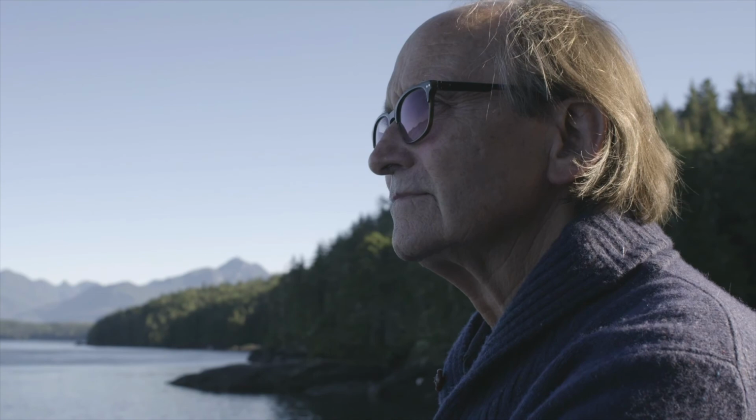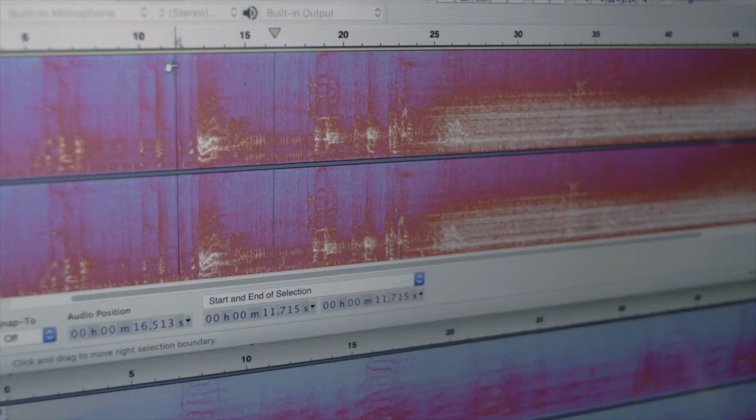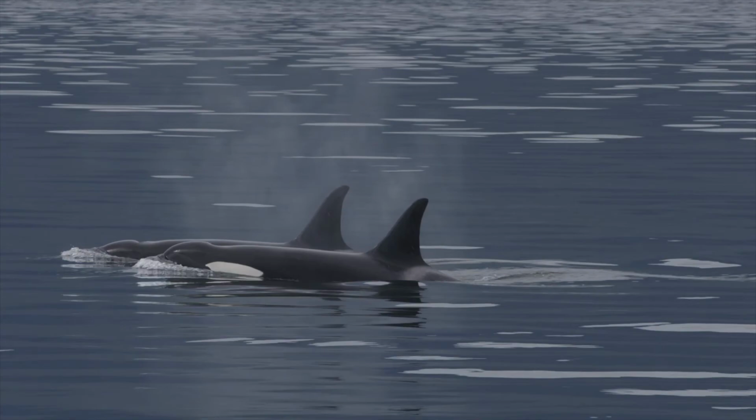I think that with this hydrophone network, with an array of hydrophones where you can pinpoint the sources of sound, you may ultimately be able to answer that question, who's talking? And if you can get to who's talking, you might, I'm not promising, be able to say, what are they saying?